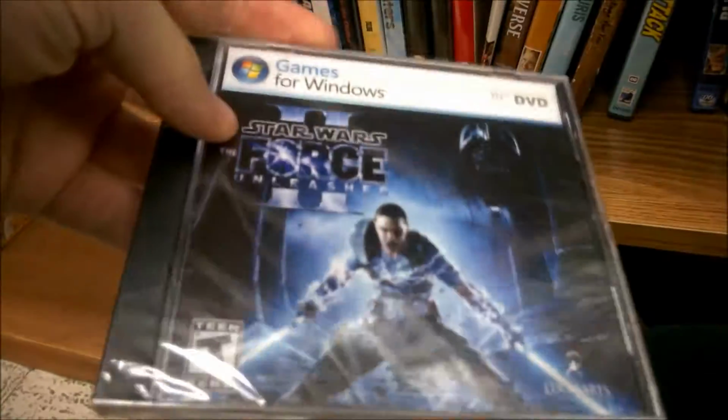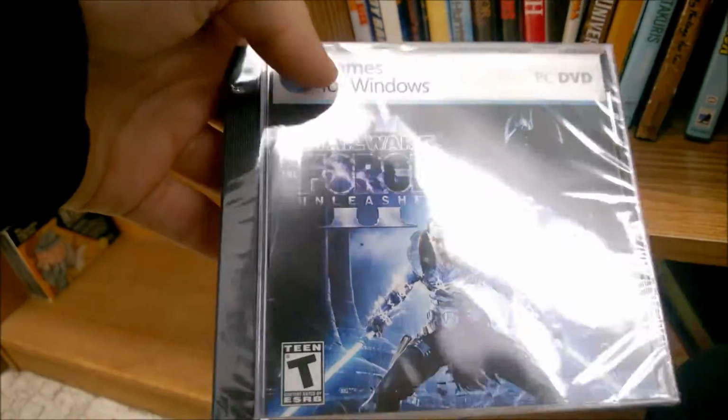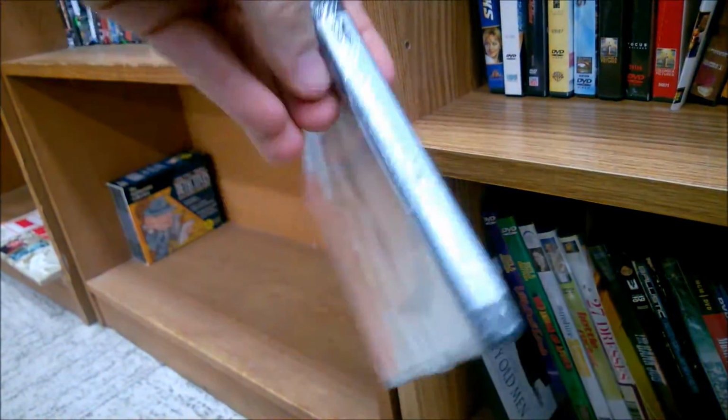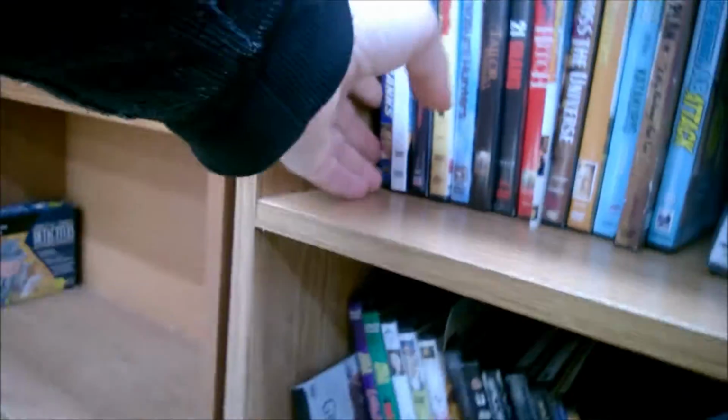It's a brand new copy of The Force Unleashed 2. Well, that's pretty cool, but who knows if it'll run correctly on Windows 10. For $2, I probably should have just gambled and bought it, but I didn't. Another thing I wanted but didn't end up buying is a new Super Size Me DVD. No idea why I love this documentary so much, and I wonder if they still show this documentary in schools today.